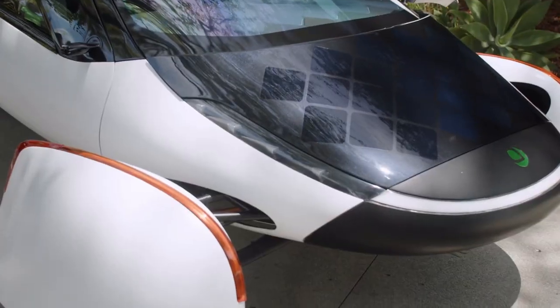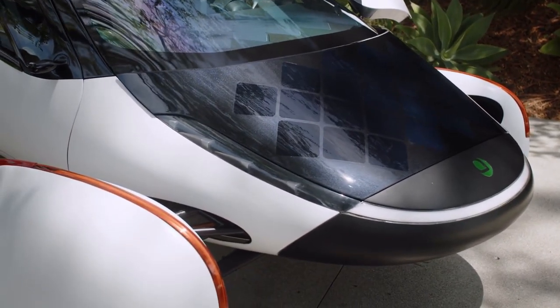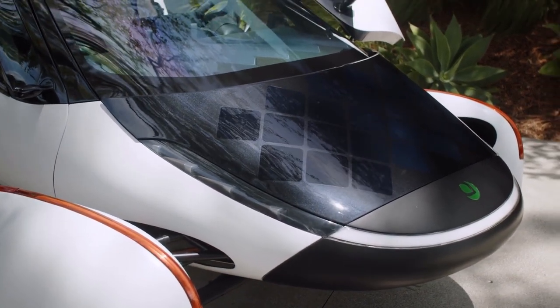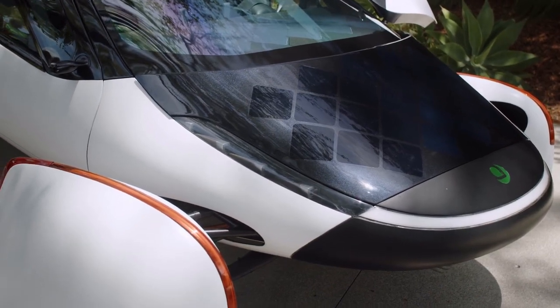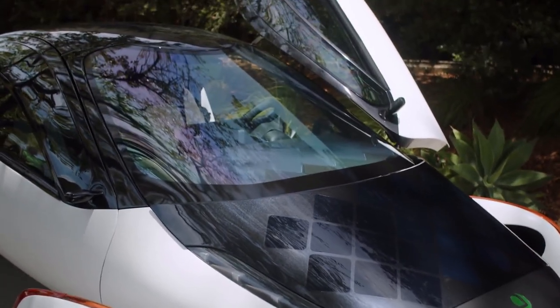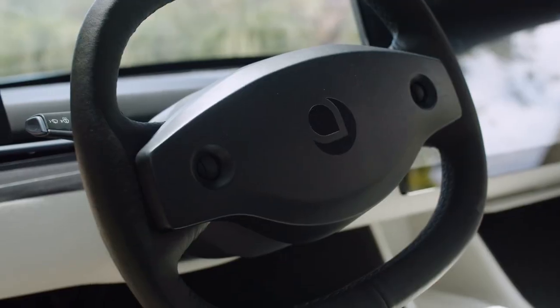This vehicle here, Soul, is a front-wheel drive vehicle. It has a motor in each of the front wheels, 2-wheel drive. It is fast enough to do 0 to 60 in about 5.5 seconds. Our other vehicle, Alpha 1 Noir, is an all-wheel drive with a motor in every wheel, and it does 0 to 60 in about 3.5 seconds.